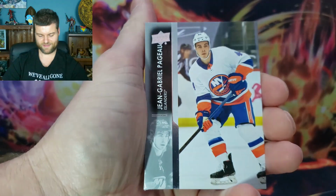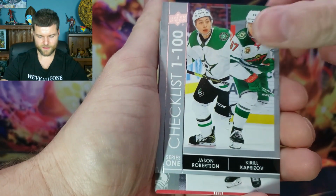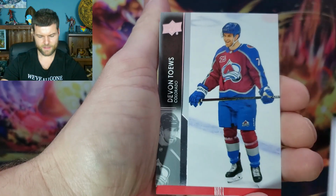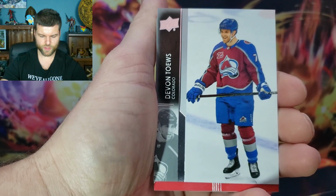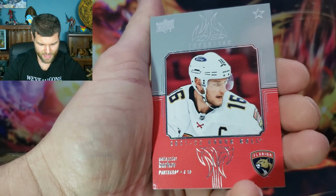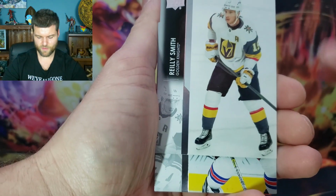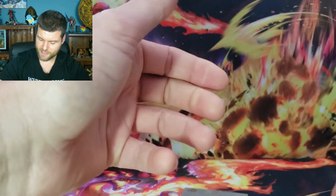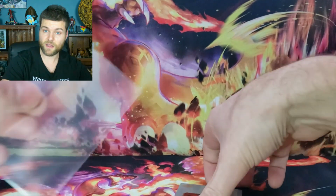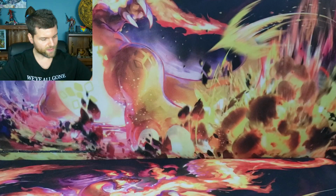Who knows? Let's see. So we got John, Morgan, Jason Robertson, and Kirill Kaprizov. We've got a Devin Toews. Ooh, that's different. We got a superstar. Alexander Barkov. So something different again. Miles, Riley, and Chris. All right, so I will put a sleeve on that one, because like I said, I don't know any values of all these cards. This is not something I do on the channel. Put that one right there.